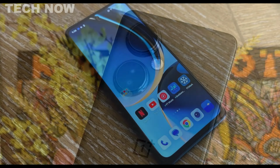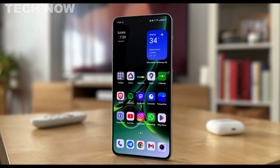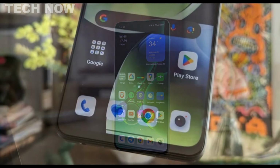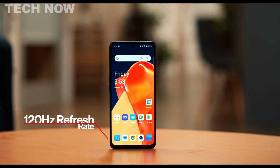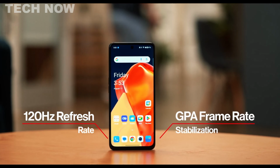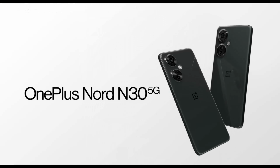While the camera tends to overexpose shots, manual adjustments can maintain depth and capture high-quality photos. The 2-megapixel depth sensor contributes to decent edge detection in portrait mode. In conclusion, the OnePlus Nord N30 5G stands out as a budget-friendly yet feature-packed smartphone, excelling in areas such as battery lifespan, display size, and camera capabilities, making it a compelling choice for mid-range smartphone seekers.